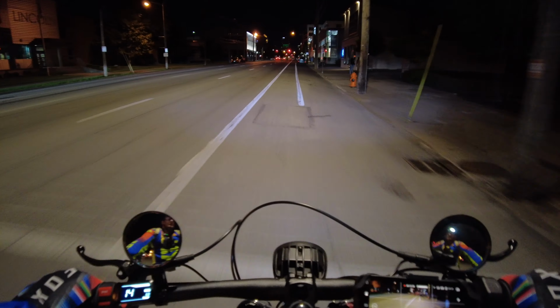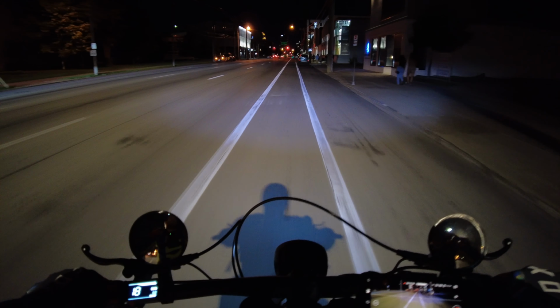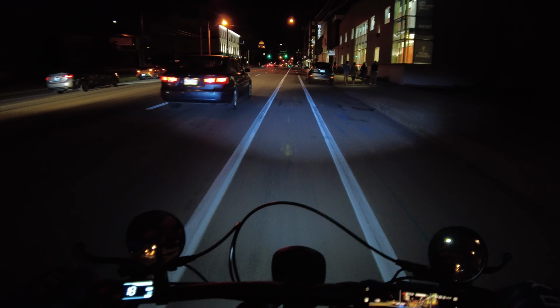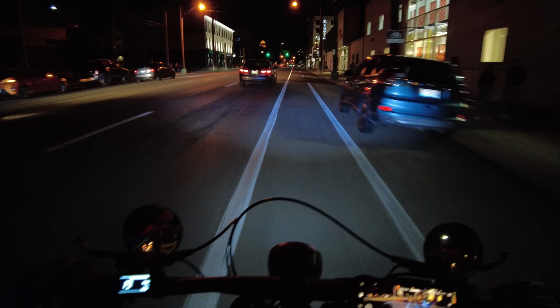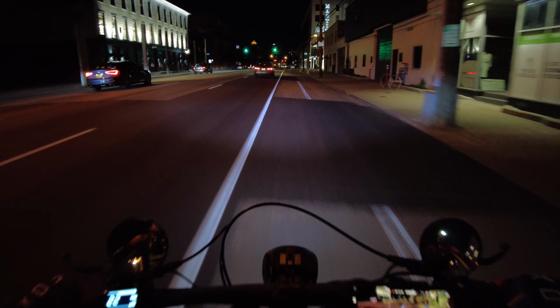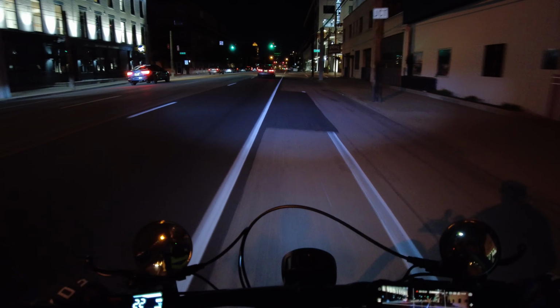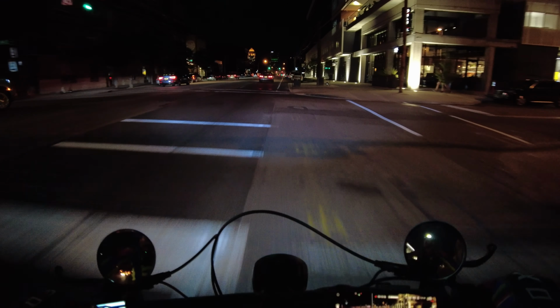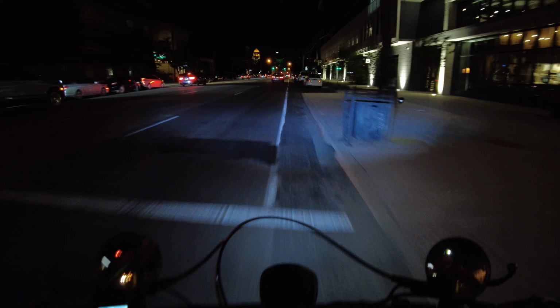So now there's a bike lane, but this also doesn't go all the way down the road, it just ends at some point. Well, it does a weird thing. It ends and then it starts again, and then it ends again.